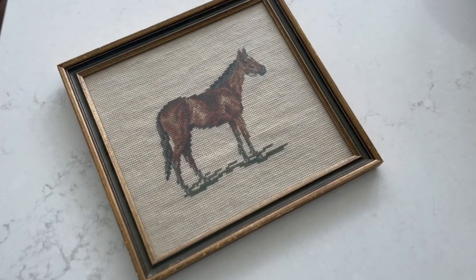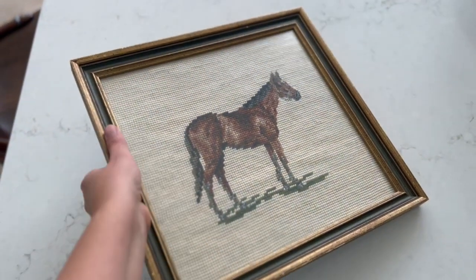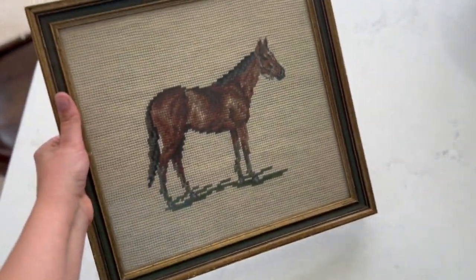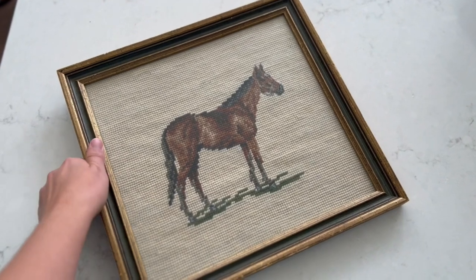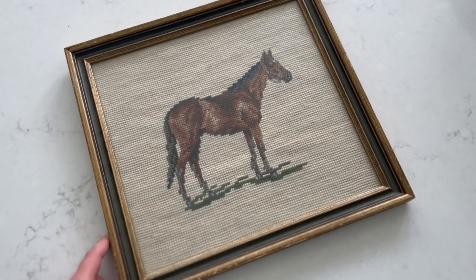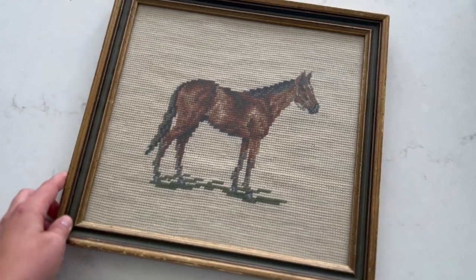Look at this beautiful framed cross-stitch piece of a horse. Is that what it is, cross-stitch? I thought it was so beautiful. And it'll go perfect in my daughter's little cottagecore bedroom. She loves horses. And I think this will just be darling in there.